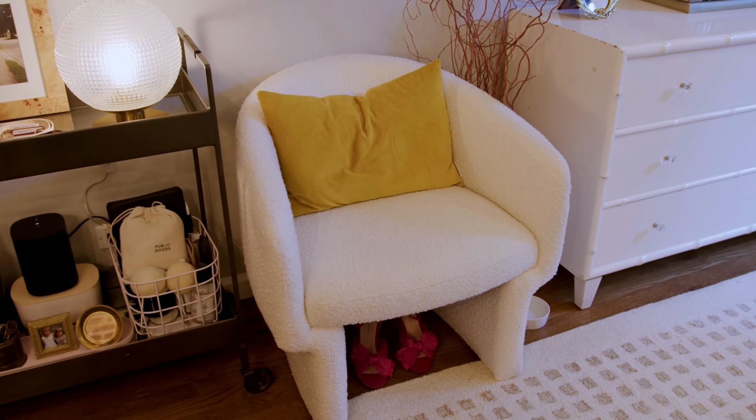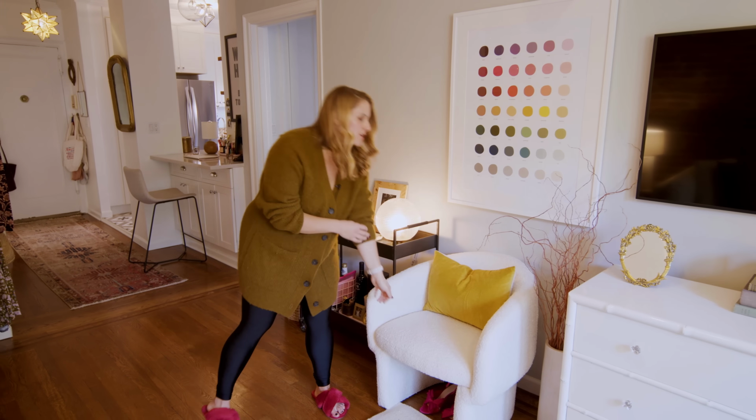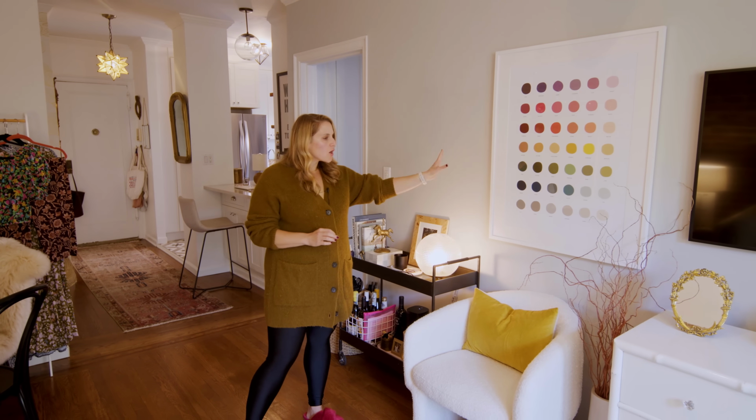This chair is relatively new. It is also one of my cat's favorite spots because she loves this kind of scratchy material. It just fits in this little space, but I like the idea of having a little reading nook with this little light and the art. It's cozy.